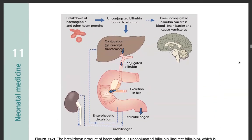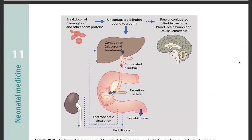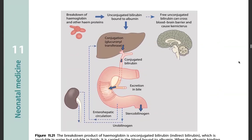This is the whole conjugation and breakdown.